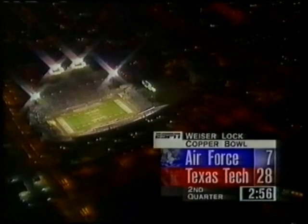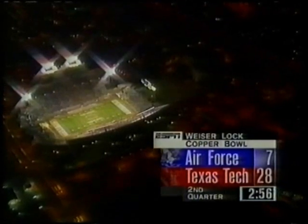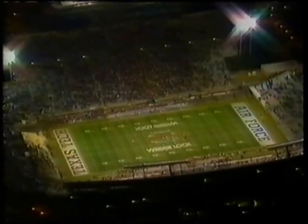28-7, Texas Tech, just under 3 minutes to go in the half. Tonight, the MetLife Blimp Snoopy 2 cruising the skies above the Copper Bowl. MetLife Blimp contains 70,000 cubic feet of helium. That's about the same amount Dick Vitale has in his body. And it measures almost 50 yards in length from nose to tail. Nice to have you along with us tonight, gang. Perfect night to be high above Arizona Stadium.